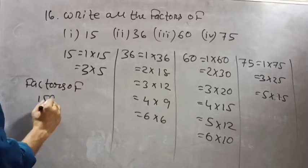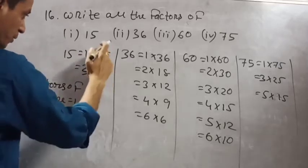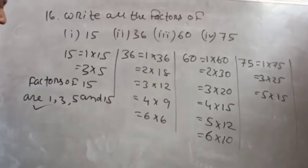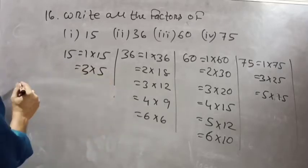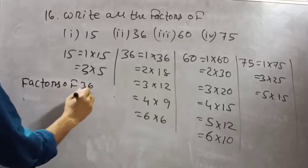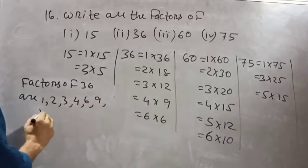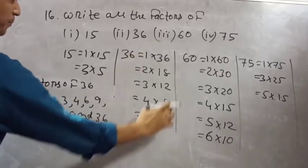Factors of 15 are 1, 3, 5 and 15. Now factors of 36: 1, 2, 3, 4, 6, 9, 12, 18 and 36.